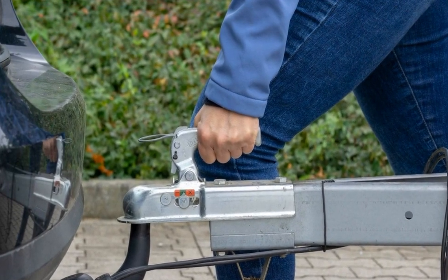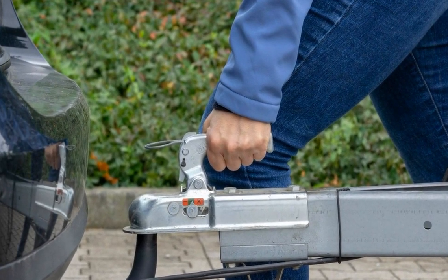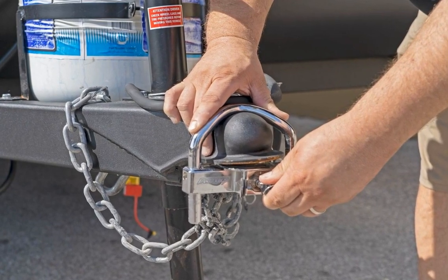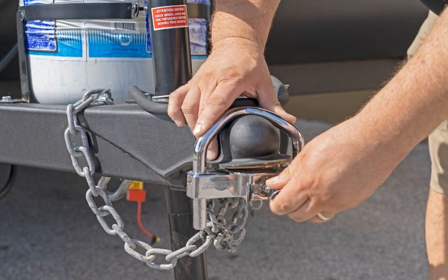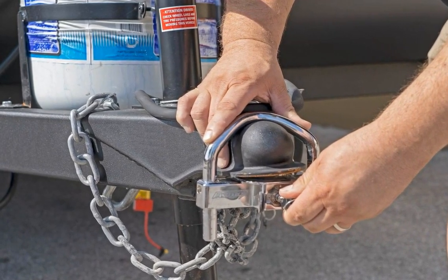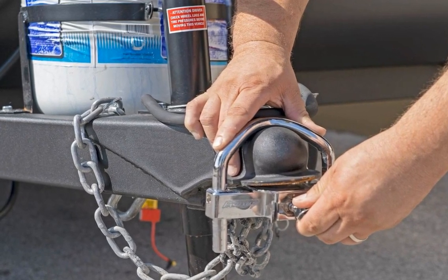First and foremost, let's understand what a hitch lock is and how it works. A hitch lock is a device that securely locks your RV's hitch onto your vehicle's tow bar, preventing anyone from hooking up and towing your precious home on wheels without your permission. It acts as a deterrent and provides an added layer of security, giving you peace of mind when you're away from your RV.